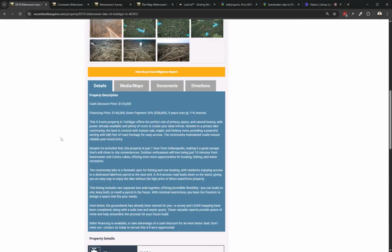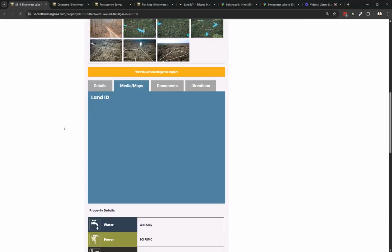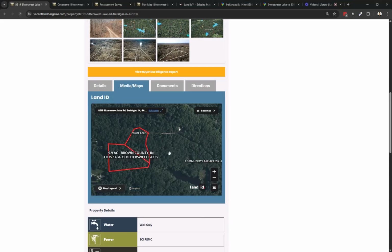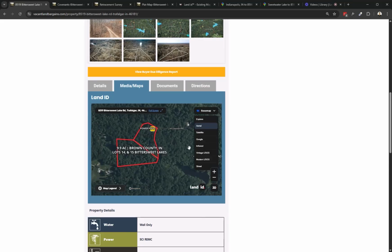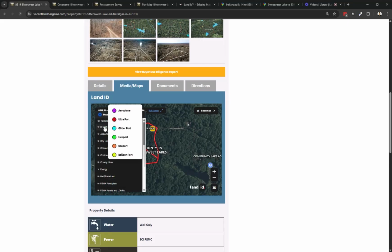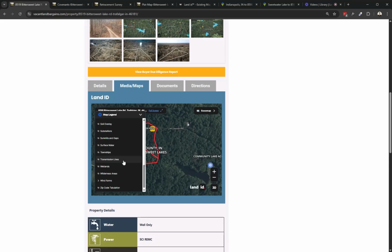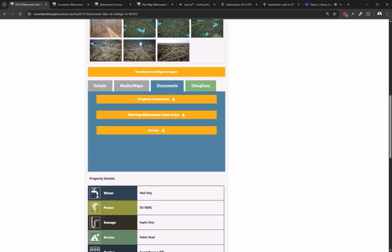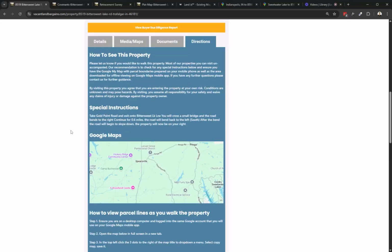Going back to the listing here. So if you're interested in this property specifically, we have maps available. You can look at our interactive land ID map that should load any second, and also allow you to look around here. You can also turn on some different other maps, as well as use the map legend to see more information about the property, provide all of our documents available as well as directions if this is a property that you actually want to go see.